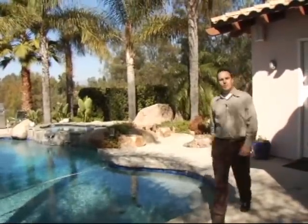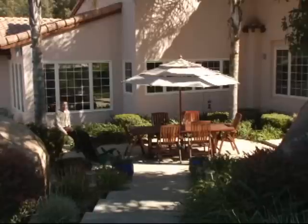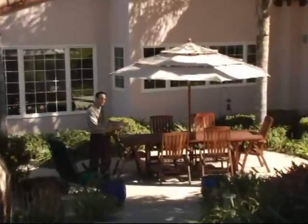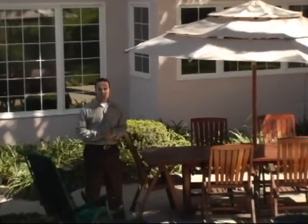This home is an absolute entertainer's delight. Adjacent to the swimming pool, we've got a large outdoor dining area with plenty of shade for those hot summer days. Again, a great place to entertain both friends and family.